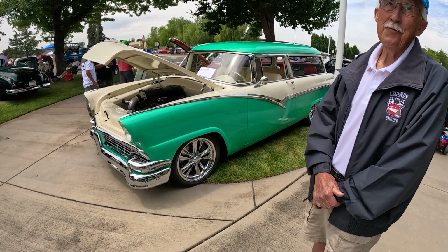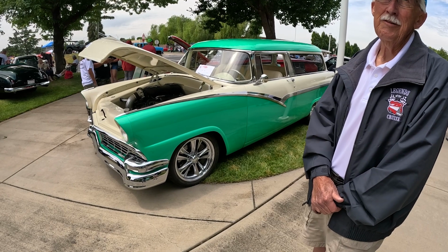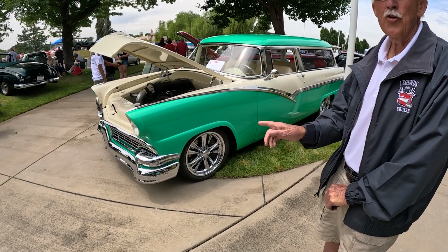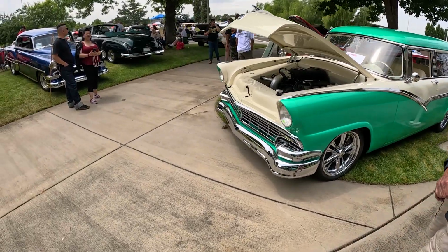I can't say enough nice things about it. It's a nice car. I have to agree with you, man. It caught my eye. Did you see the placard over here on it? No. It kind of explains more about it.